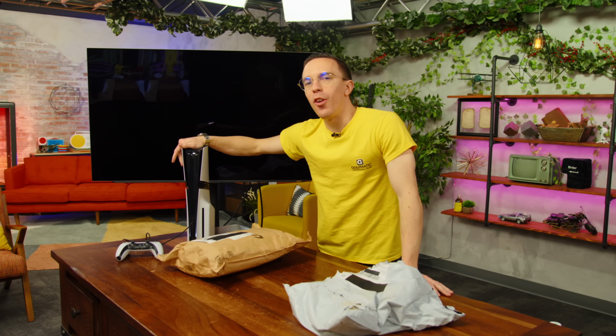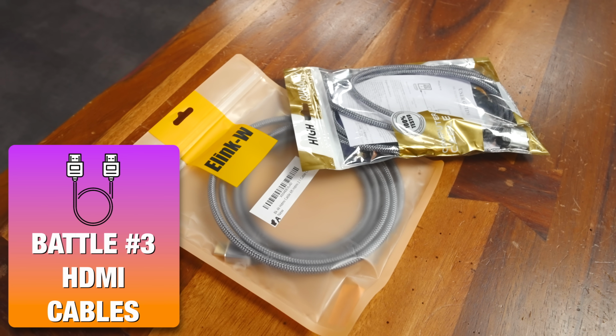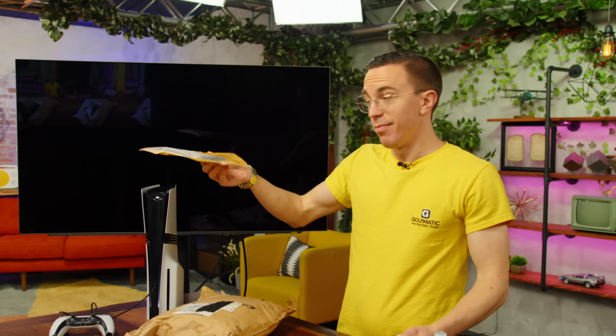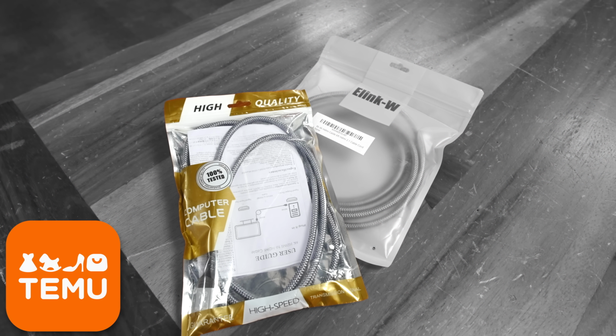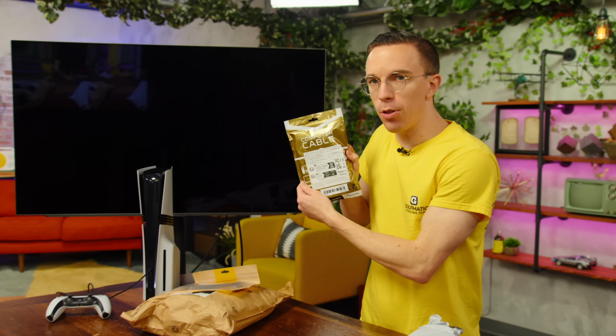We have procured a PlayStation 5 Pro for one of the most interesting items you could possibly buy. 2 HDMI cables that are of the highest quality. Yeah, 8K HDMI cables. I like how this one from Amazon says it's an 8K 4K cable. Well, all it really means is it's HDMI 2.1. And our much fancier packaged Temu cable that says computer cable on it.